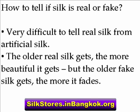How to tell if silk is real or fake. When you go shopping, you want to buy the real thing, and that is especially true for silk if you want to buy it for somebody else as a gift.